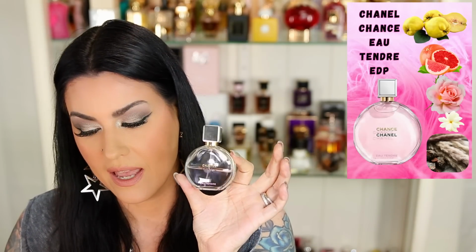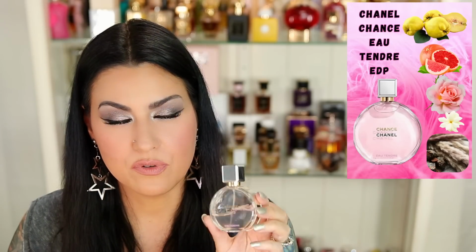This next perfume is a lifer perfume for me. I cannot be without this fragrance. This is by Chanel, and this is Chance Automne, the Eau de Parfum. And this is a fragrance I never want to be without. It is beautiful. It is a lifer. It is one that I can reach for anytime, any place, anywhere, and it fits. You can dress it up, dress it down. It could be a signature scent. It's an easy reach, but it still smells classy, elegant.